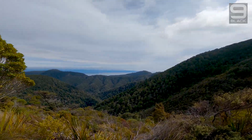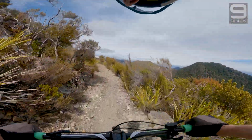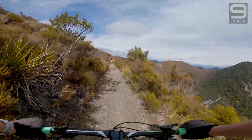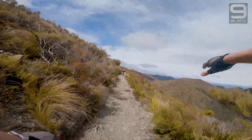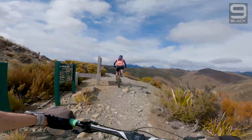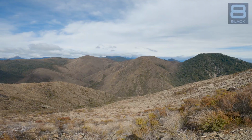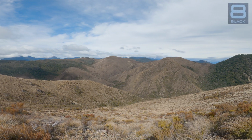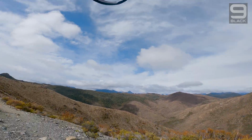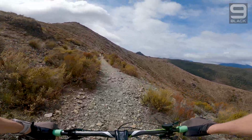up to commit to Windy Point. And as you come around this corner, it's usually quite spectacular because you now get the views of the Red Hills. Here we are, so they've got a definite reddish tinge to them, and these hills go miles and miles like that all the way to St Arnaud.